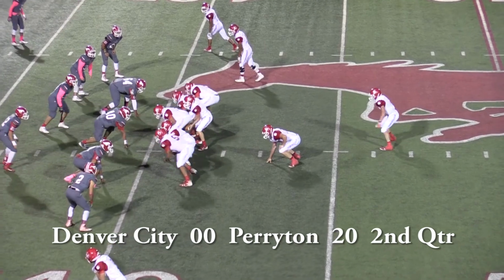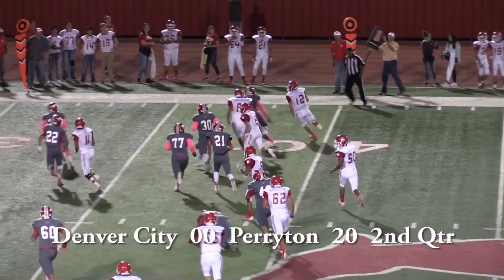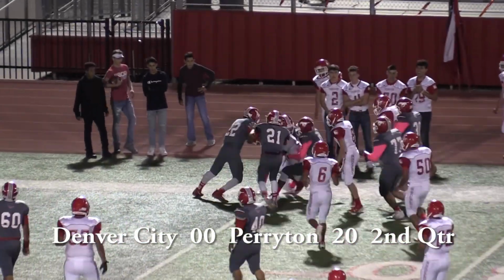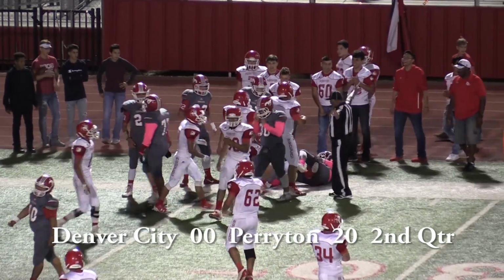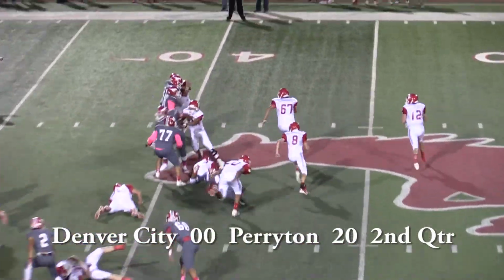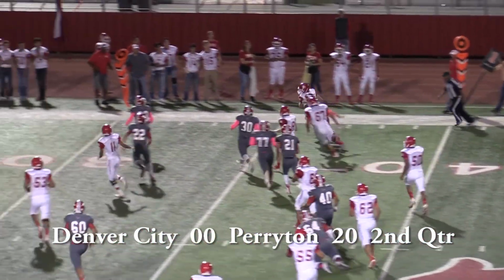Now the ball on the left side hash. Here's Davis. Pitch play. Cater running right to the wide side of the field. Looks for the corner and gets around it to the 35. First down yardage and more past the 30. Near the 25, and a herd of Mustangs will come up and make the stop at the 25. First down and 10 Rangers after a timeout called on the field.